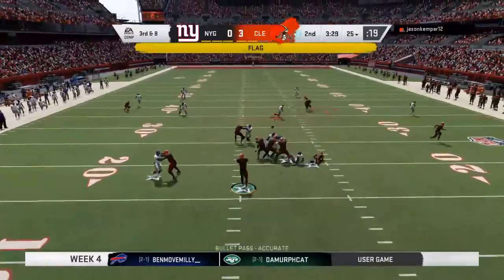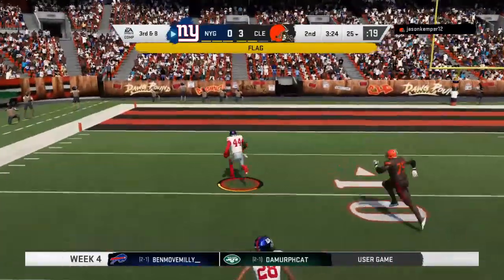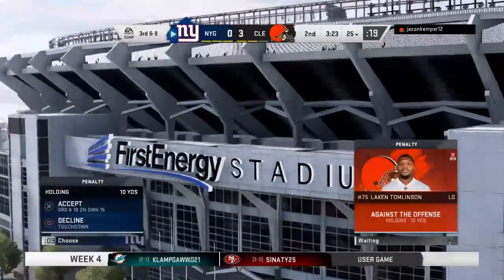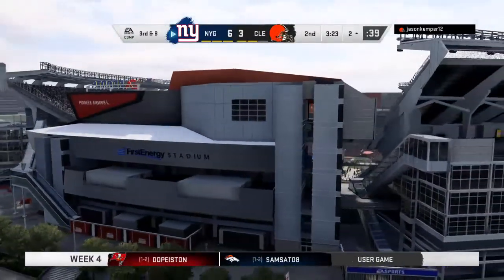On 3rd down, Jackson looks for Nelson, and it's intercepted. Picked off by the linebacker, Miles Jack. There he goes, left side. And he'll take this into the end zone. Now, hold on here. We do have a flag down. So let's see what this is about.